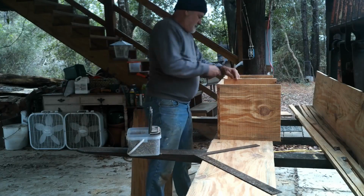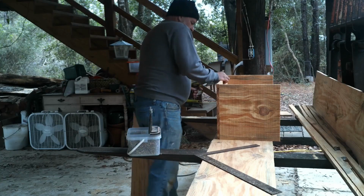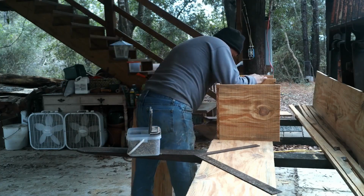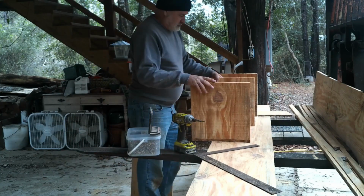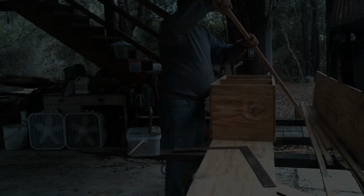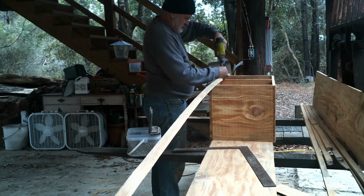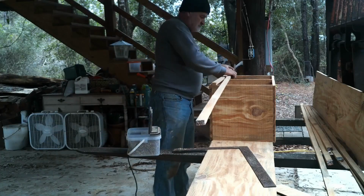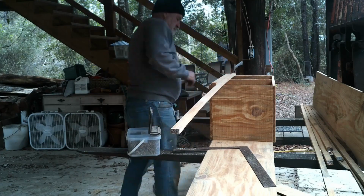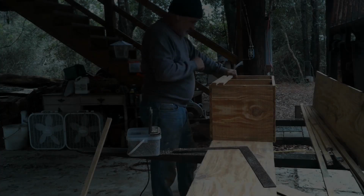Nice thing about working with green wood, it doesn't tend to split as much, and it's much easier to drive a nail through or a screw through it. The water in the board acts like lubricant. See if it fits.